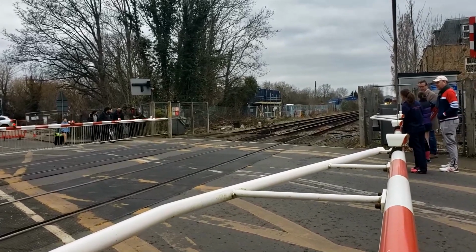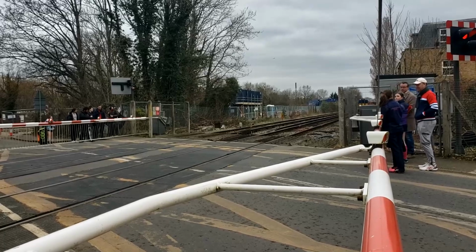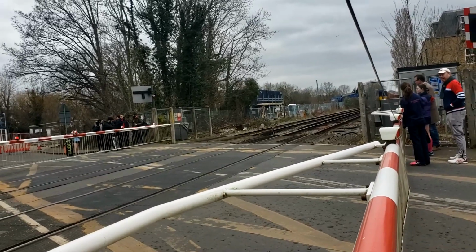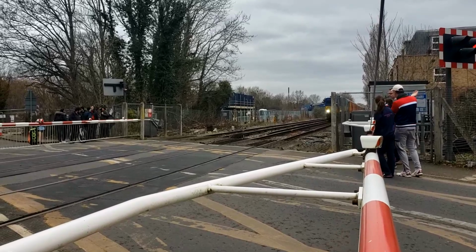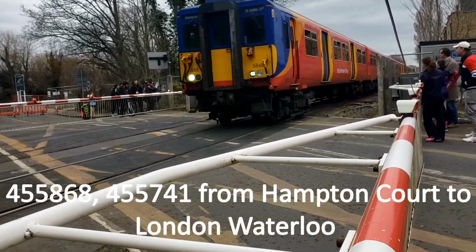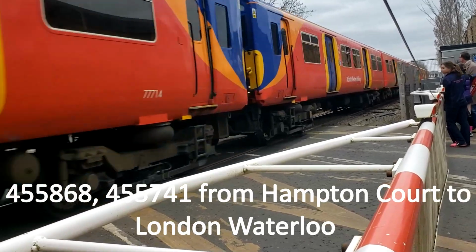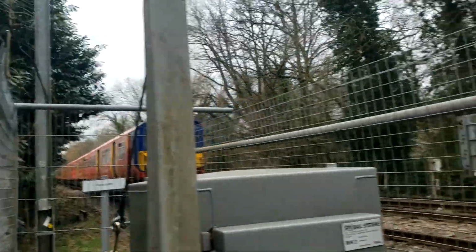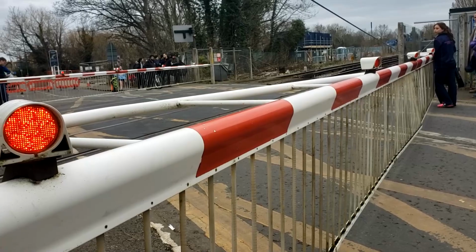There it is. There you go. Never mind. Oh, I didn't get the number. I think that's 868. 455 868 and 741 to London Waterloo. And up they go.